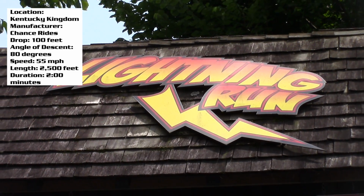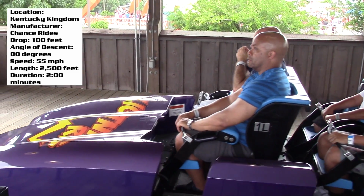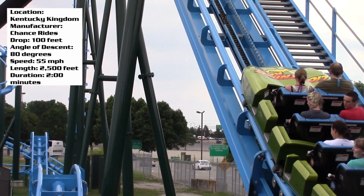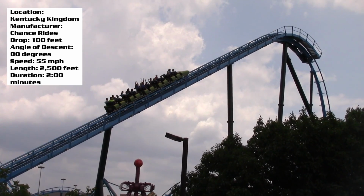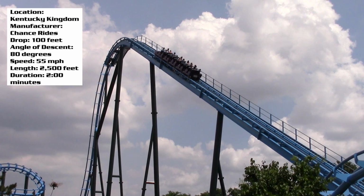For today's review, I have Lightning Run, a 2014 roller coaster at Kentucky Kingdom, and I'm just going to go ahead and start off the video by summing this coaster up with a question. Why on earth are there not more of these things? This is a Chance Rides Hyper GTX, and it is incredible. What an amazing roller coaster.